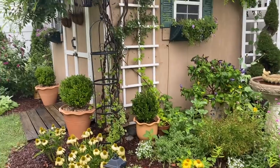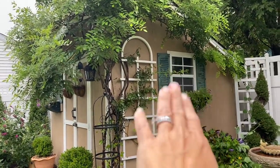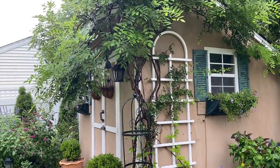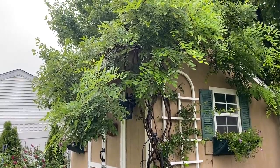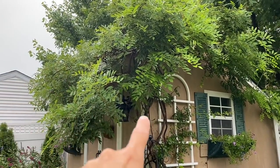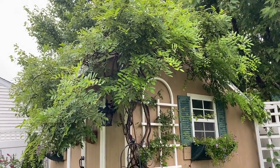Our wisteria is hanging down a bit low in our window box. Ooh, forget about that. I had some budworm damage and it's just a wreck this year. But the wisteria, I'm gonna clip back and cut some of the sections out from that.